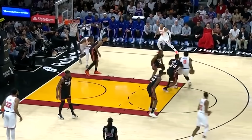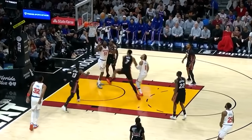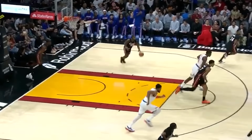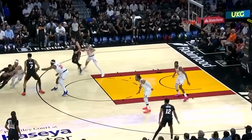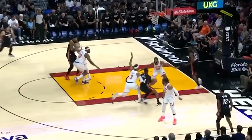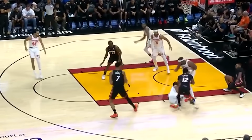Brunson's assisting on about 14.4 points per game from his passing alone. So if you add that to his 31.2 scored, he's directly responsible for almost 46 points every single game. That's without even getting into hockey assists or screen assists or any of the other little things that don't show up in the box score.